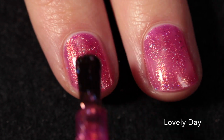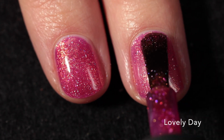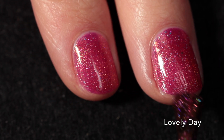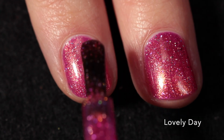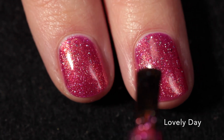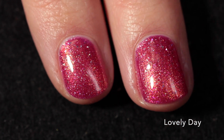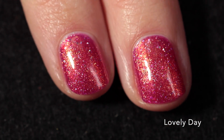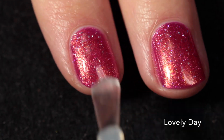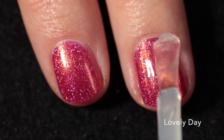I will recommend 3 coats just because it is on the sheer side, but what I love about this formula, especially with these really intense shimmers, is that having a sheer base really allows the shimmer to build up super intensely. So you're getting shifts that you don't normally see in a more opaque polish. So I really, really just love the formulation of these polishes. And this one actually dried down pretty glossy, but I will of course recommend top coat just to seal everything in and bring back even more shine.